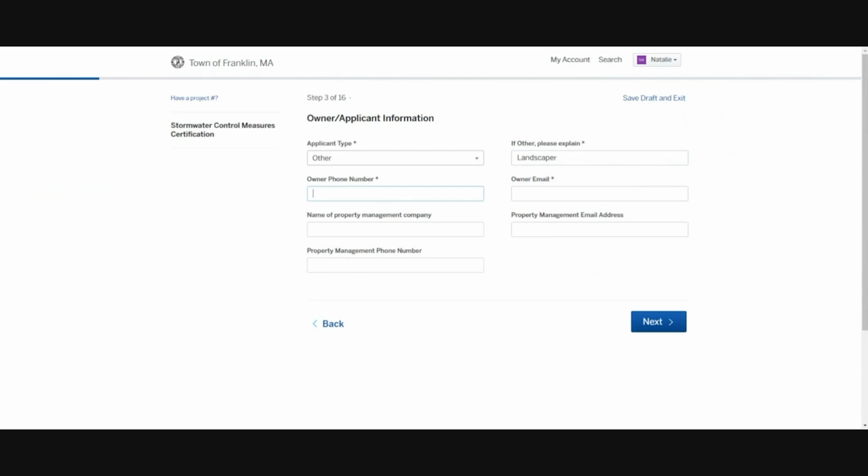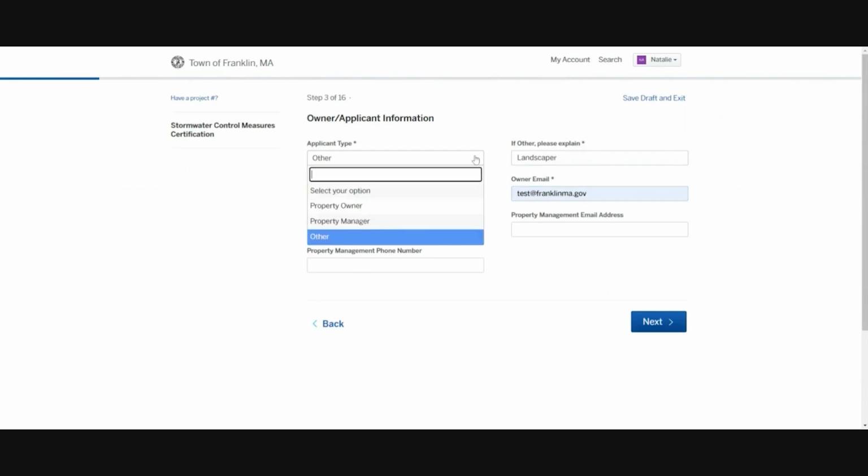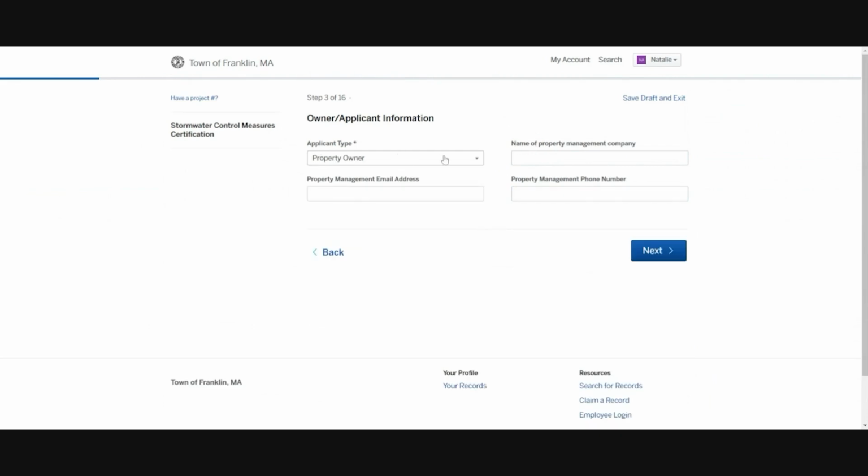And enter a phone number. All of the required pieces of information have an asterisk next to the title of the box. If you do not fill those out, you cannot proceed to the next step, and that applies the whole way through the application. So you can see, enter in the information. You could also, if you pick different ones, different options come up.